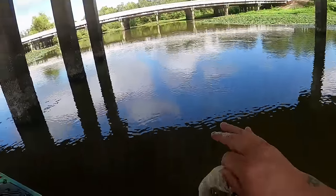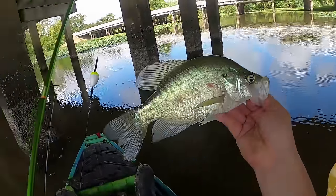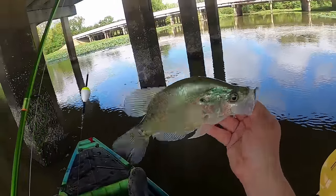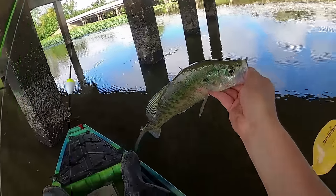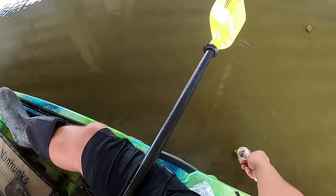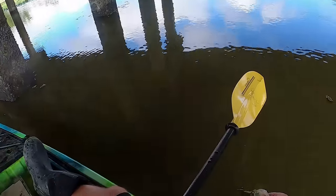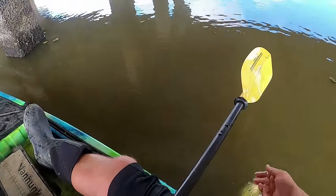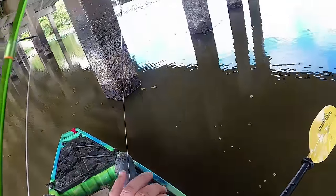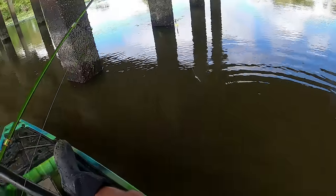But guys, you got to think about it. There's also shade underneath this bridge. There's still a high of 90 degrees today. A lot of people don't know, crappie come in here a lot earlier than what people think. This creek water warms up a lot quicker, but it also cools down a lot quicker as well. And this water right here feels pretty good, honestly. That was a nice fish.